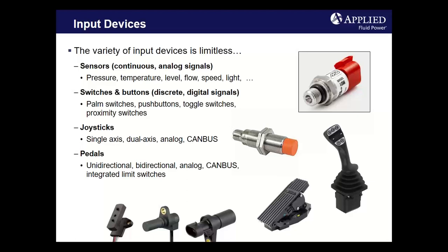A pressure sensor might tell you that a cylinder is at 1525 PSI, right? And a pressure switch that has a 1000 PSI setting could only tell you whether the pressure in the cylinder is above 1,000 PSI or below 1,000 PSI. If it was 1,525 or 1,600 or 10,000 PSI, it wouldn't know the difference.